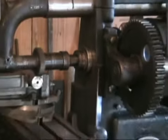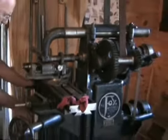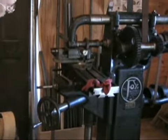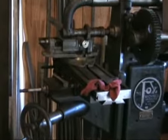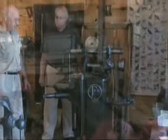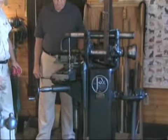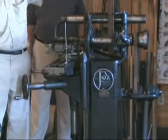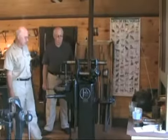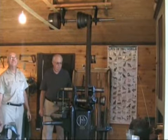If you're sufficiently clever, you can cut gears on it. I do have the dividing head, but I don't think I want to get into gear cutting. It's a basic metalworking machine, I think in very good condition. It's also run off of the overhead belt system, which is typical of early 20th century shops.